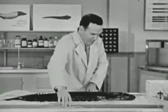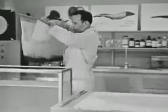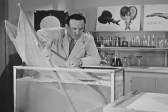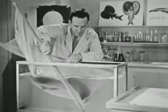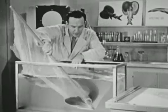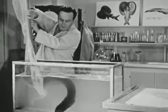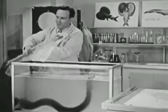All right, so let's go back into your tank. That's right. Come on out now, like a good fellow. Now, we want to give him a good supply of fish.